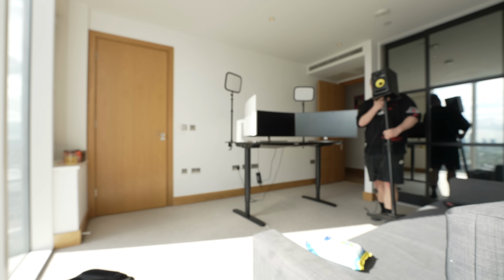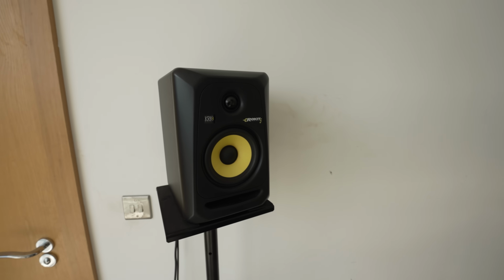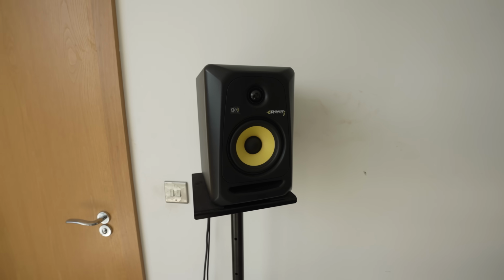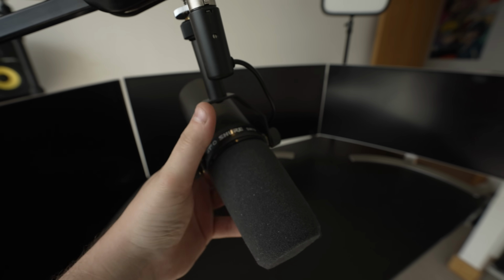What speakers are these, Toby? KRK Rocket 5. They look amazing, you know. I love the stands. They look really solid as well. Microphone. And Toby uses the Shure microphone.